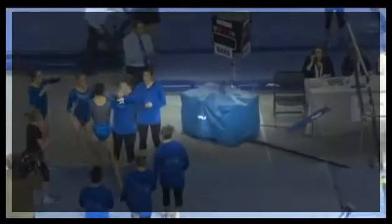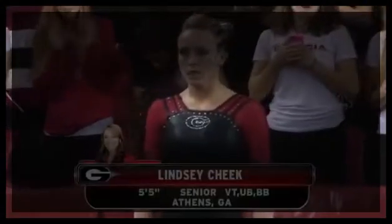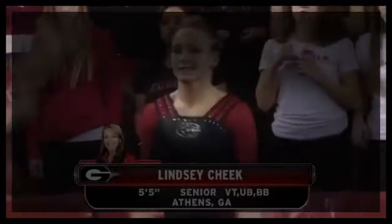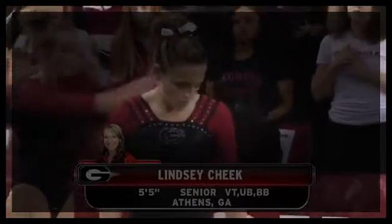It looks like she just let go of the bar a little bit too early, so she didn't get her toes and her heels up in the air. So she just didn't have enough height to complete that second flip. It was a 9.85 for Brandie Jay. And her score will just continue to go up as the season progresses.